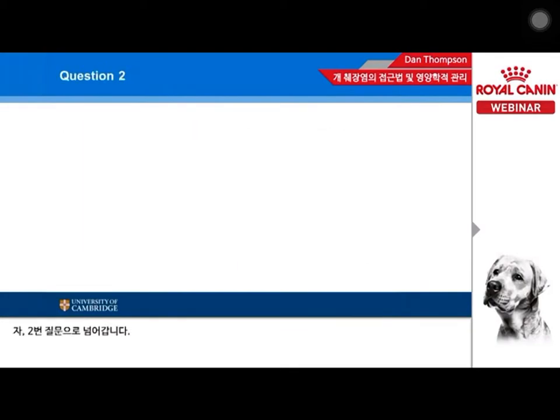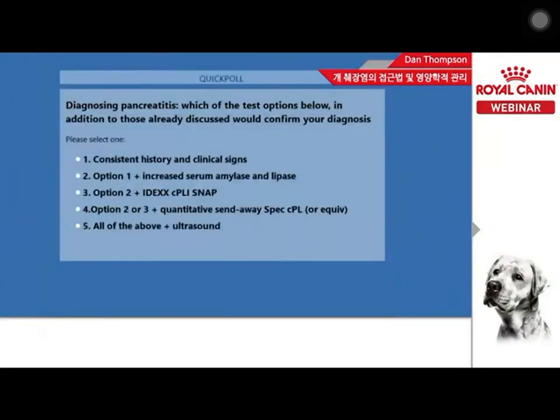So we move on to question 2. We need to confirm our diagnosis, i.e. we need to perform some specific tests for pancreatitis.